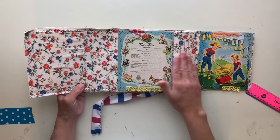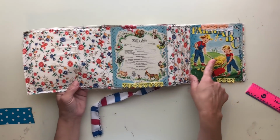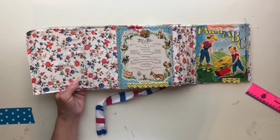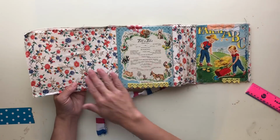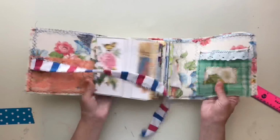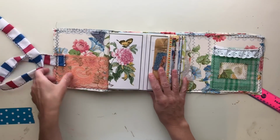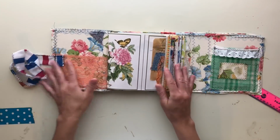And so what I did with the fabric was I just picked a fabric that coordinated with the cover, and it's all thrifted or it's all vintage. Some of them are sheets, some of them are curtains, some of them are just old fabric. And then this, of course, is another vintage sheet that I just created as a tie.